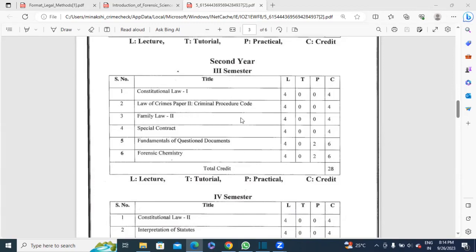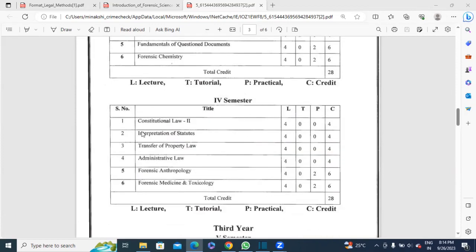Family law 2 or Muslim law, special contracts, like the second part of the Indian Contract Act, right? Special types of contracts: agency, bailment, guarantee, pledge, all of that you are going to study here. Sometimes universities also include the Specific Relief Act, Sale of Goods Act, and Partnership Act. That would again depend on the university. Fundamentals of questioned documents, forensic chemistry, again part of the B.Sc. course.